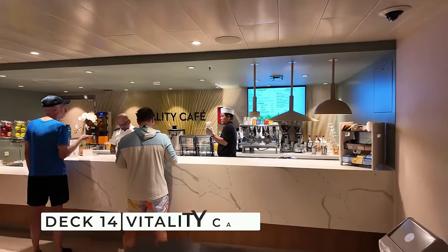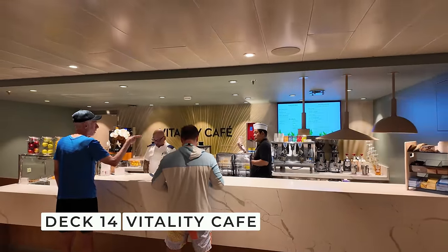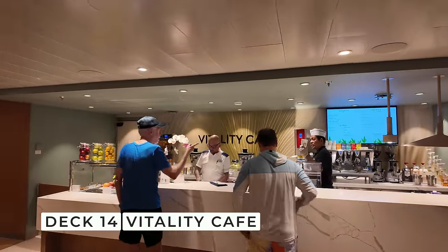So we are on Deck 14 now. I thought this was on Deck 12, but the main entrance to this, which is the Vitality Cafe, is on Deck 14. This is where you will find your juice bar. So you can come over here, get a smoothie, get a fresh squeezed anything, all the fruit that you could want to get.